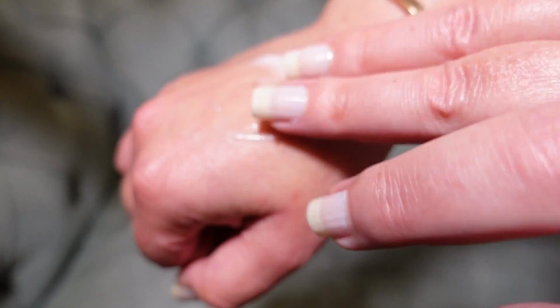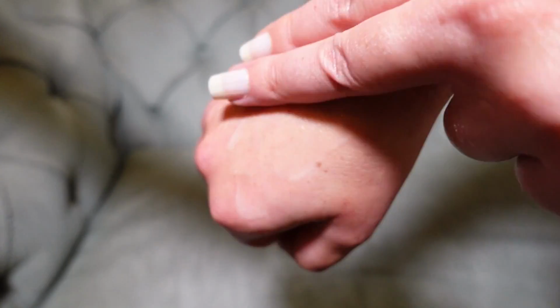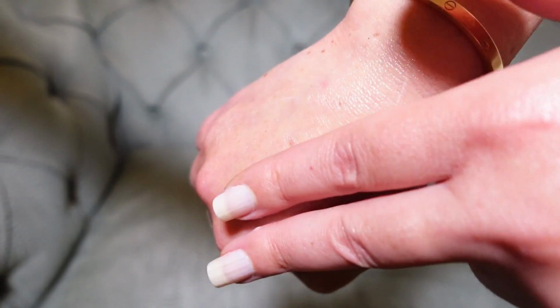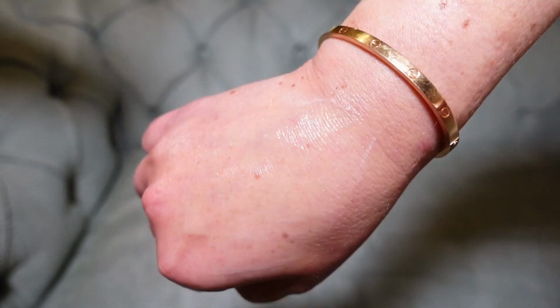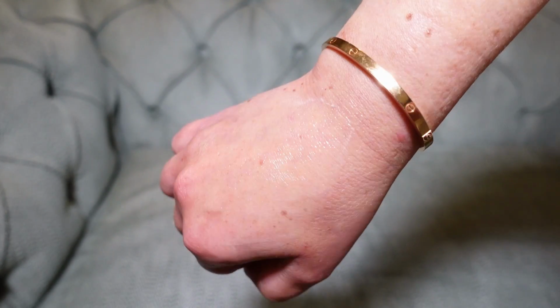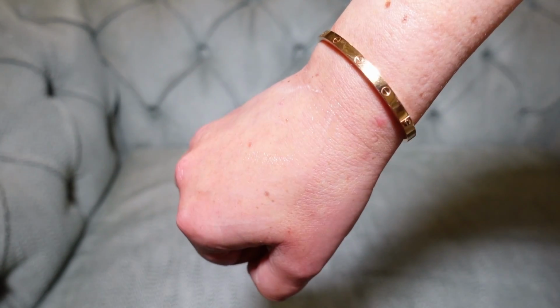So look at this texture. It is so silky, it's so smooth. It is a proper serum, so it doesn't leave any sort of oily trace. It just leaves your skin nice and plump and hydrated. I can't get over the texture of this serum. So I'm literally using this every single night without fail.